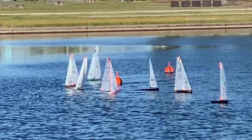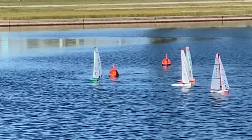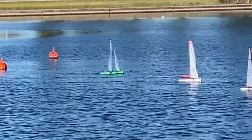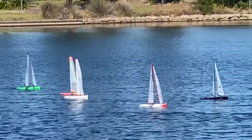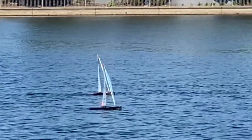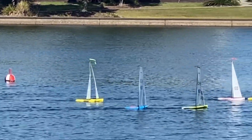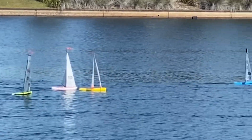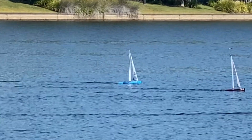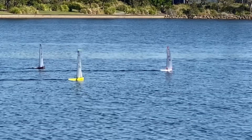What's interesting in this race is that 52's currently in around about 12th place, and she had a fairly bad start. She's roughly about 50 metres behind the winning boat, which is 714 at the moment. What was interesting in this race is to have a look at how 5-2 catches the fleet.